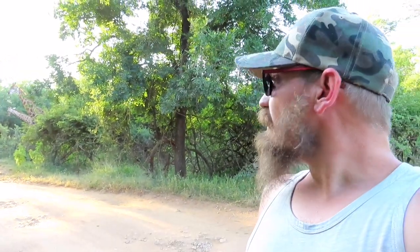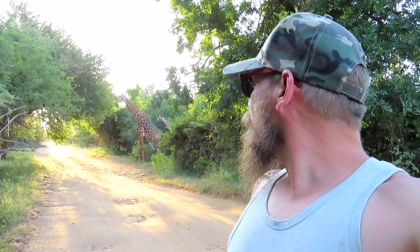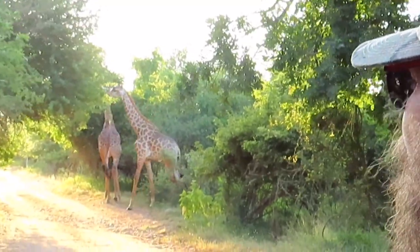I can't think of any better places to actually break down than in a spot like this. Except you've got the Kruger Park right there. You've got wild animals walking, eating right behind you. Look at him crossing the road behind me. Now, isn't that an adventure? How stunning is that? Big, magnificent beasts, actually.